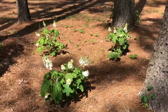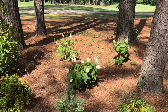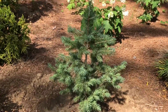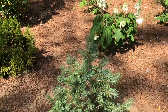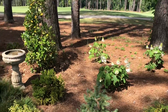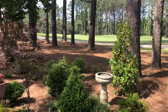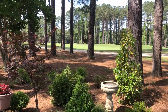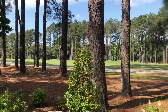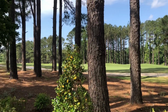Some more oak leaf hydrangeas that'll fill in by the border of the golf course, and then another Blue Wonder spruce. So let me talk to y'all about this real quick. I did not want to obscure the view of the golf course. When I started thinking about planting in this landscape, that was one thing I knew early on, was that I really wanted to have views of the golf course. And also Ryan, being a big golfer, he didn't want me to obscure the golf course either.